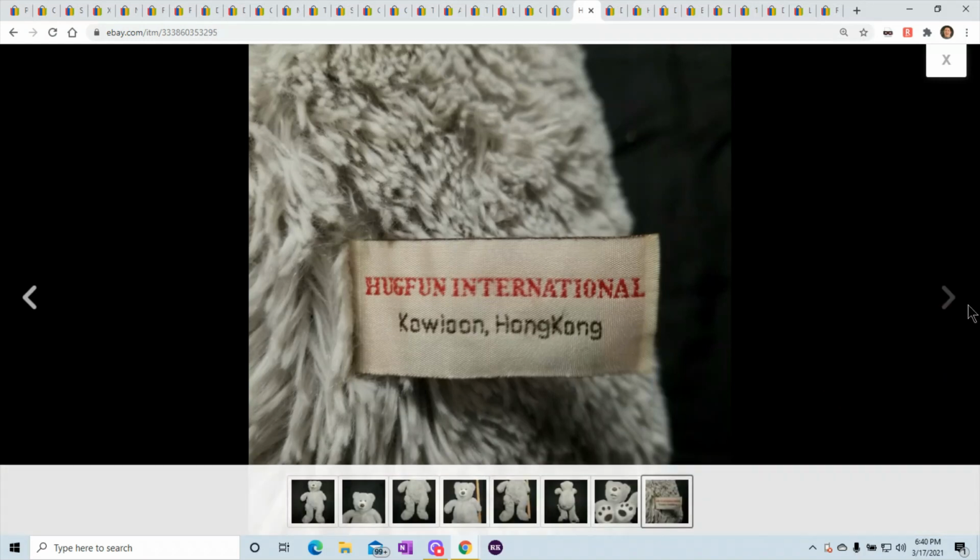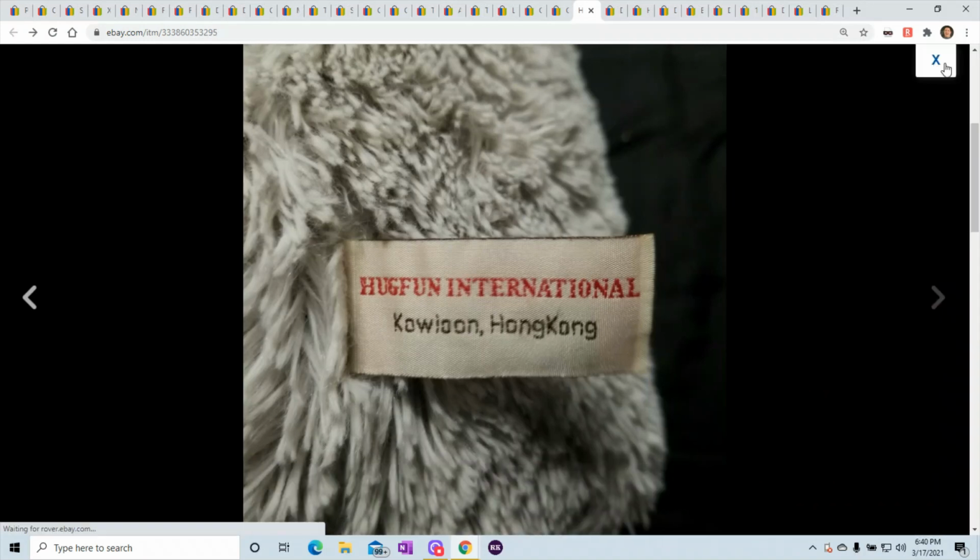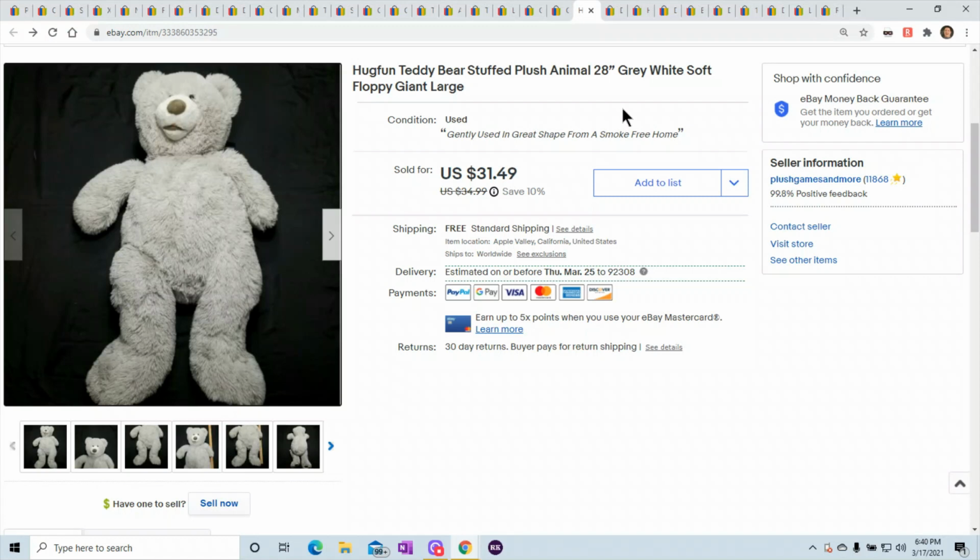Hug Fun has been picking up a lot of popularity lately, so if you find any Hug Funs, make sure to list them. This one sold for $31.49. I probably should have listed it for like $40 and then dropped it down 10%, but whatever. I'll take $31.49. He was only up for a couple months, so very happy with that.